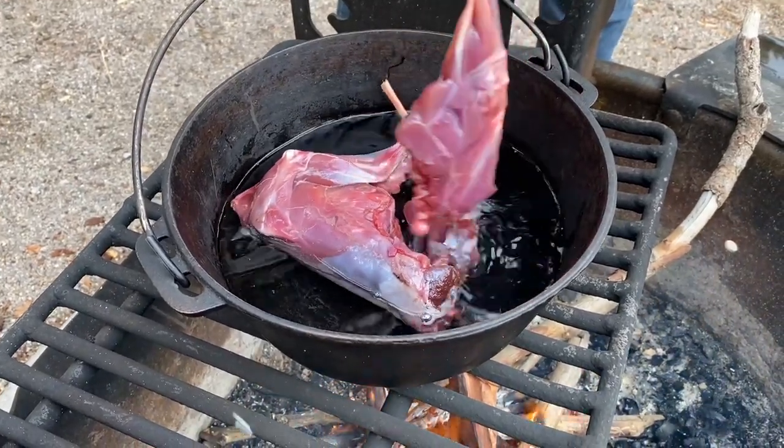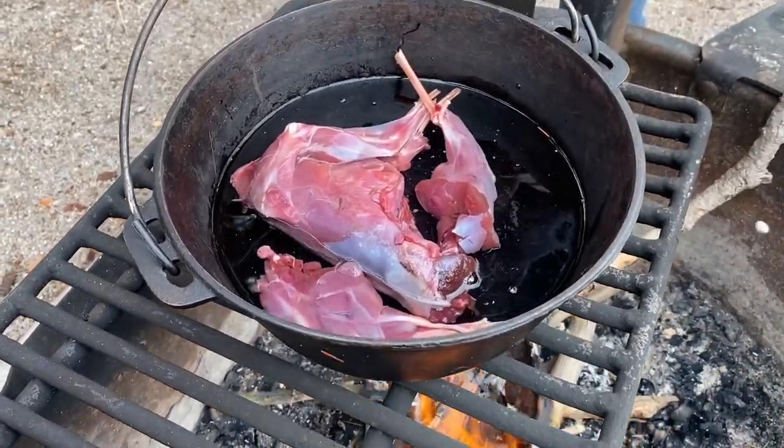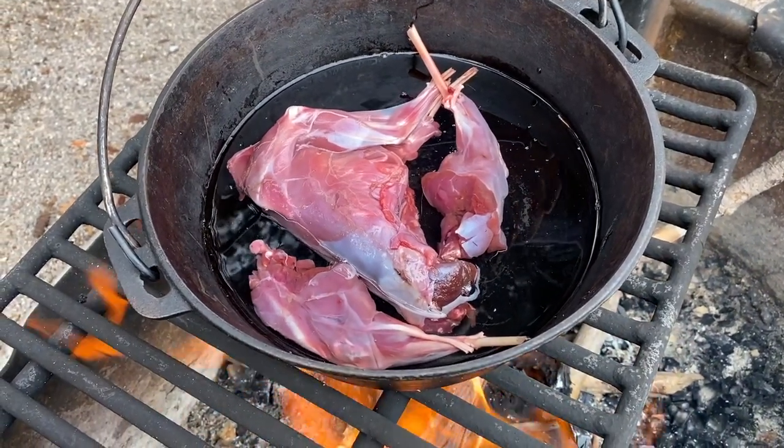So we want to start boiling it for a good amount of time so it can start softening up.